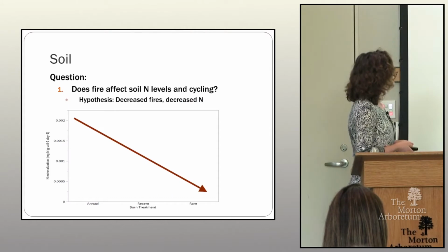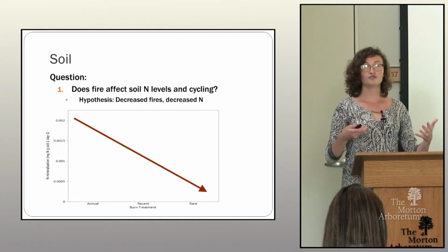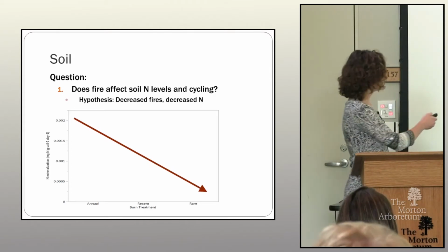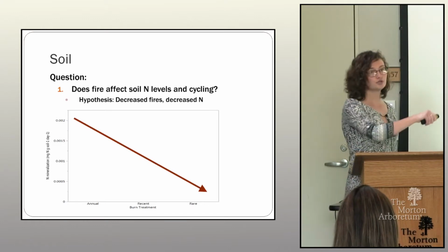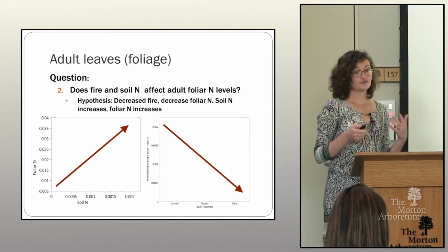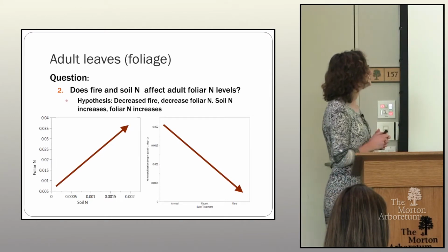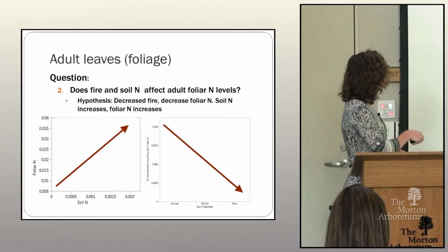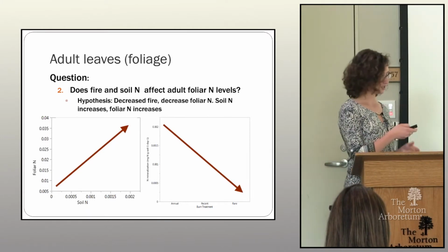For soils, since we have low-intensity fires, I've hypothesized that when we have more fire, we're going to have more nutrients. We're not going to see that nutrient loss since we have our low-intensity fires. So as you see over here, moving from annual fires down to rare fires, I expect to see a decrease in the amount of nitrogen in the soils. I also expected to see the same trend with foliar nitrogen, where nitrogen is high in annual burns and then decreases as you go down to the areas that are rarely burned, which would cause a positive relationship between soil nitrogen and foliar nitrogen. As soil nitrogen increases, we expect foliar nitrogen to increase.